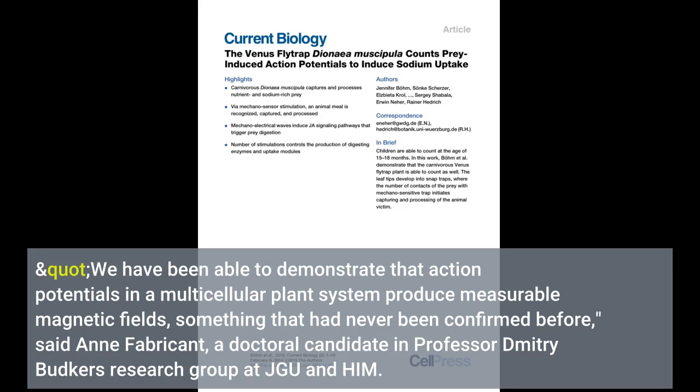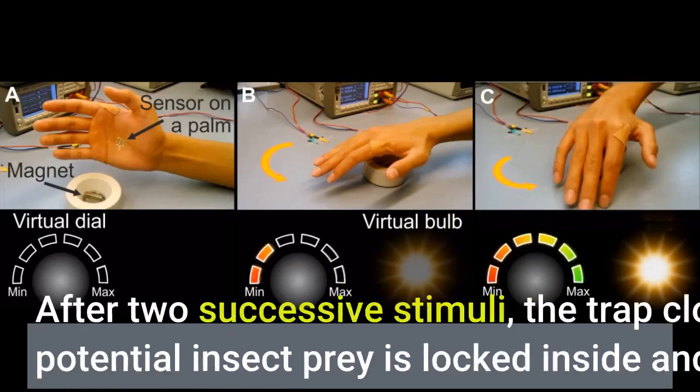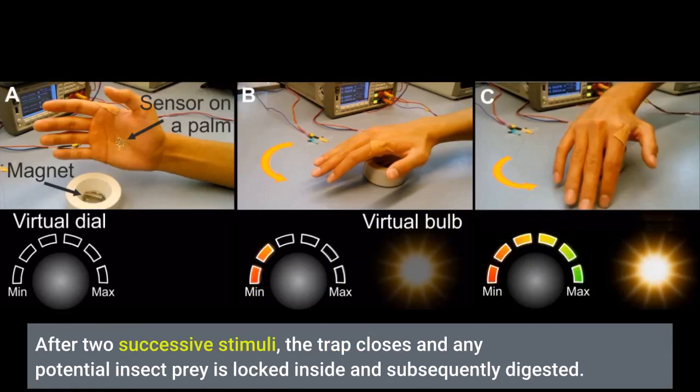The trap of Dionaea muscipula consists of bilobed trapping leaves with sensitive hairs, which, when touched, trigger an action potential that travels through the whole trap. After two successive stimuli, the trap closes and any potential insect prey is locked inside and subsequently digested.